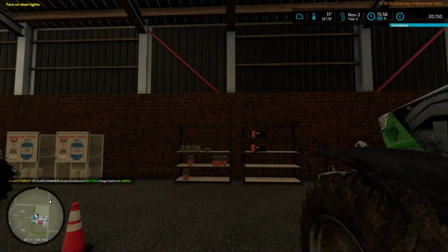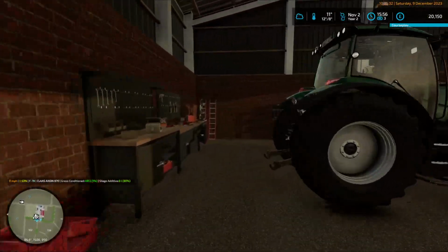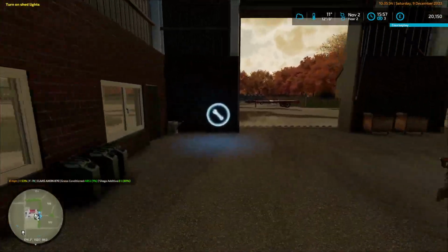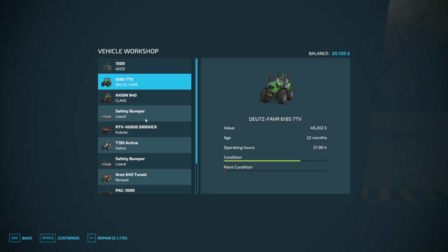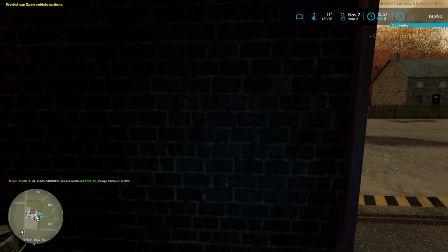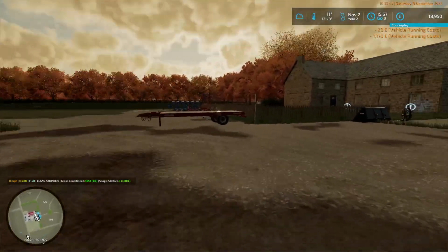Okay, weight needs fixed. Tractor could probably do with a fix. We'll fix the tractor and the weight. I'll leave the sprayer till we finish the job. So, $29 to fix the weight. $1,100 to fix the tractor. Yep. Certainly eating our money at the moment.